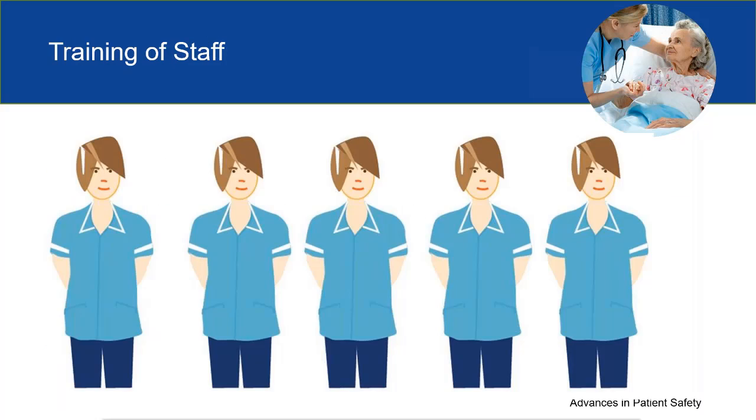In addition, we needed to make sure that all of our healthcare staff were trained to be able to use the devices, but also to know what to do if for any reason the sensors came off and had to be replaced.